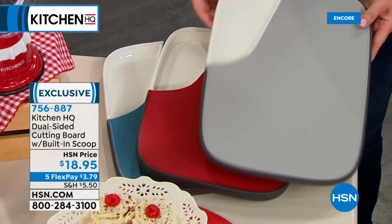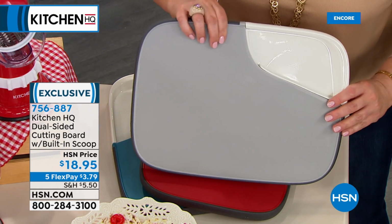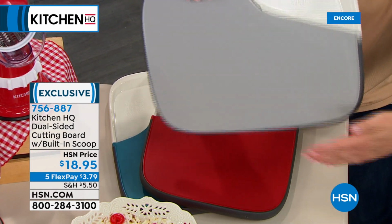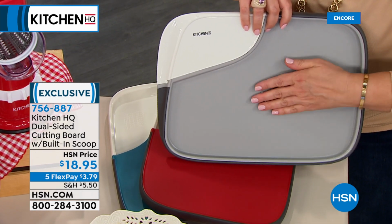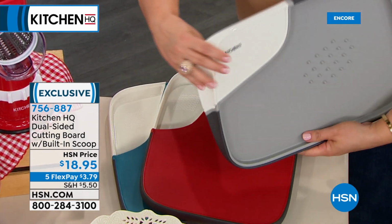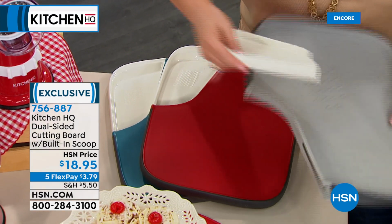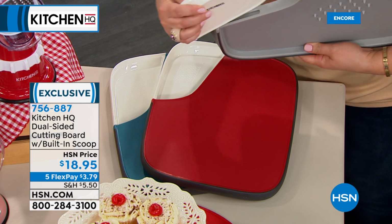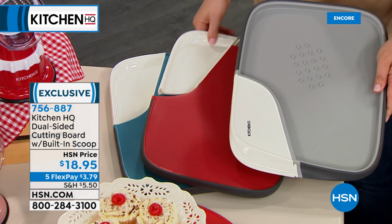John, I know you saw this already, the brand new cutting board. It's dual-sided, okay? So you've got the smooth here. Take a look at how you've got a grip here, so it holds whatever you're chopping in place. But look at this. It comes with a built-in little scooper, John. So what a cool, nifty idea. I do have 3 colors, the gray, the red, and the teal available. What a great little gift.